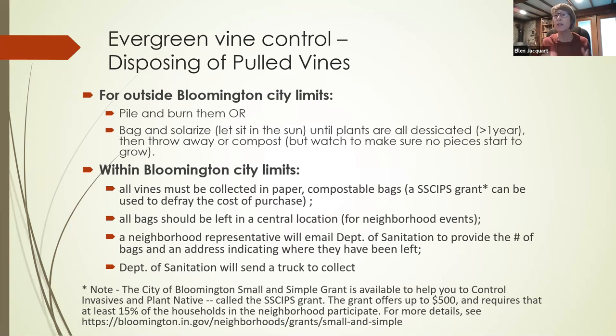Or at that point, you can simply dispose of it as trash and send it to the landfill. We've talked with the Bloomington city folks though, the sanitation department, and they want people in neighborhoods to collect the vines that are pulled in the paper compostable bags that they sell to people for yard waste.